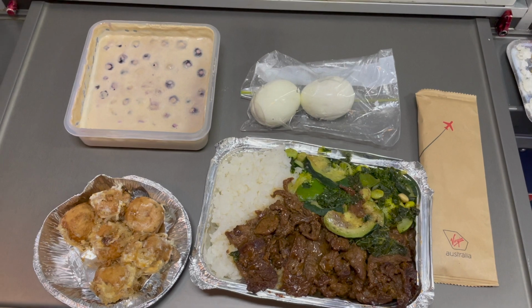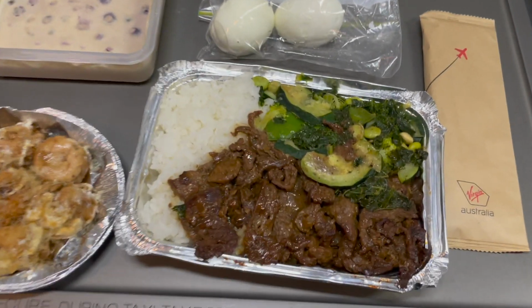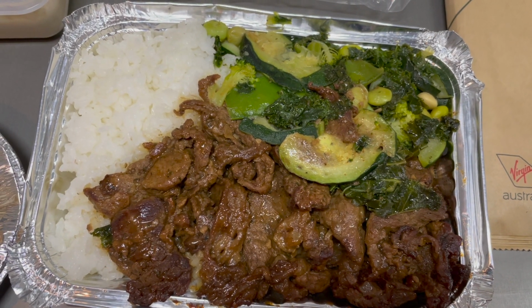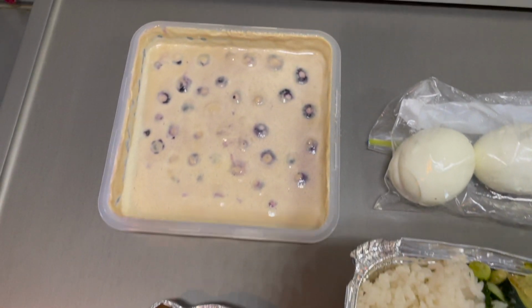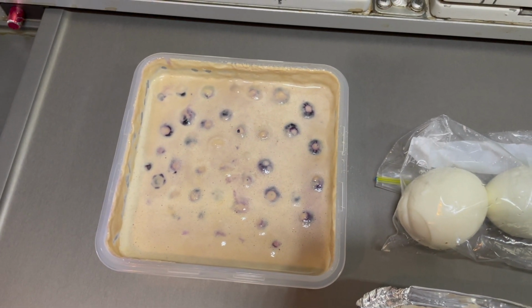For lunch I made myself bulgogi and I did some stir-fried green veggies, and we also have some rice next to it. I also brought takoyaki, which is one of those just frozen ones from the shops, and just protein yogurt again and boiled eggs for snack.